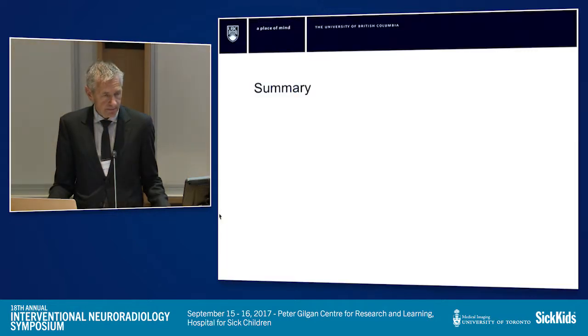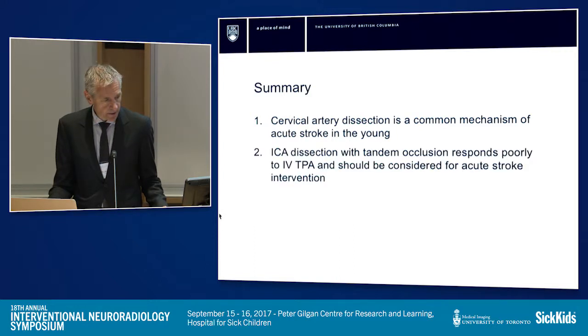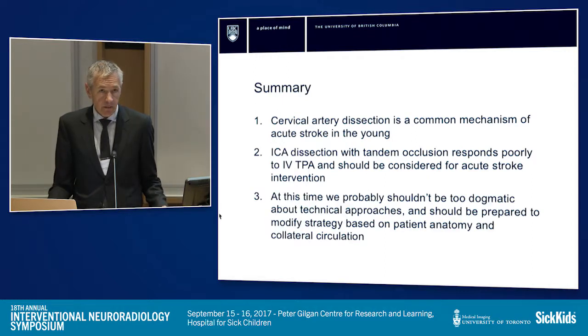So to summarize, cervical artery dissection is a common mechanism of acute stroke in young patients especially. Internal carotid artery dissection with tandem intracranial occlusion responds poorly to IV tPA, and I think it should be considered for acute stroke intervention. We don't have an a priori preference as to managing the extracranial or intracranial circulation first, but in general, we'll probably go for the intracranial circulation if it's amenable.